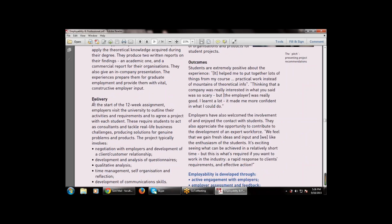Then delivery. At the start of the 12-week assignment, employers visit the university to outline their activities and requirements and to agree a project with each student. They are also producing solutions for genuine problems and products.